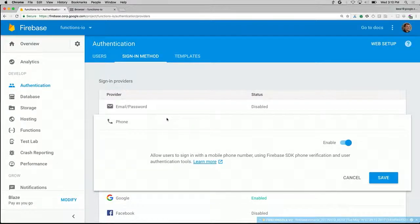And it turns out the configuration for phone number is really easy. You just have to enable it, which I've already done. So we're all set with configuration. Let's get started.